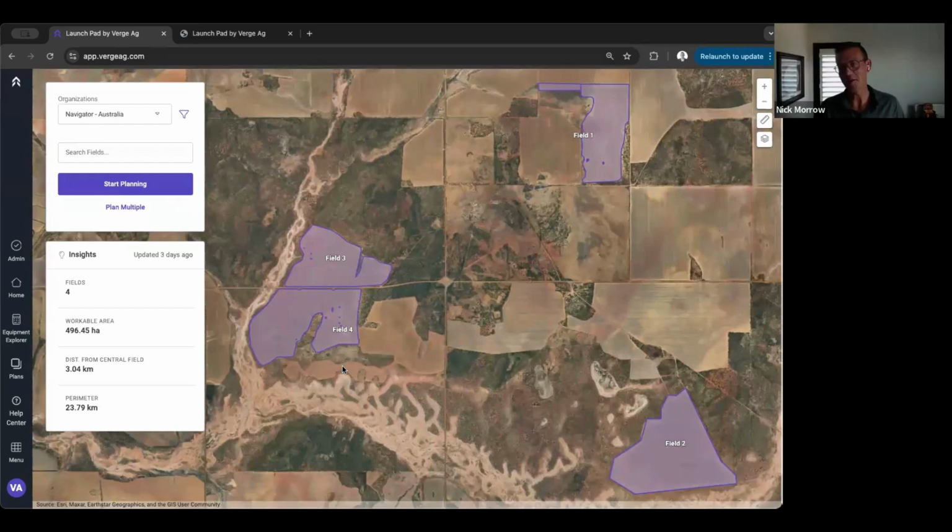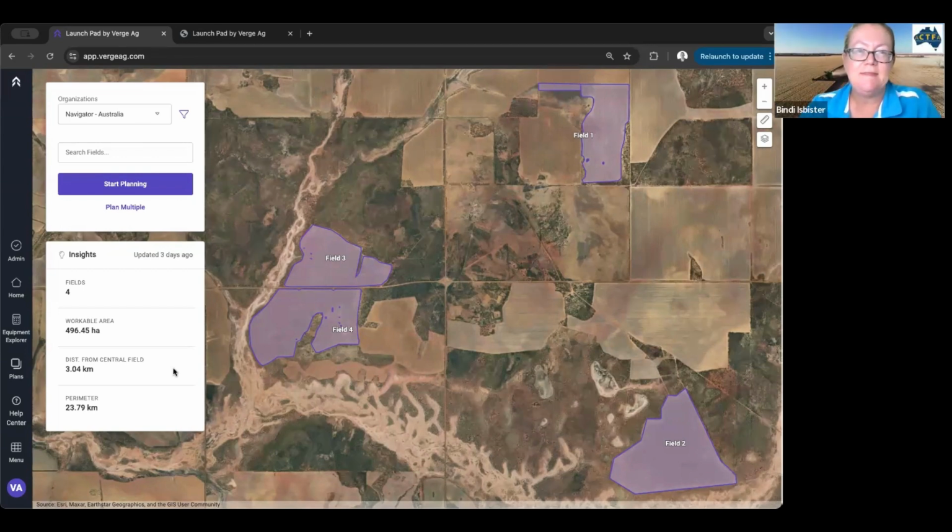It's fun. You can play around. If any of you are interested, if you go to vergeag.com, you can create an account and play around and get a quick understanding. I think it's 3 clicks to get a result to see a path plan. Look at this paddock, it's going to take 12 hours to complete, and these are the kind of inefficiencies that I might have. I think Goddard's just put the link in the chat.